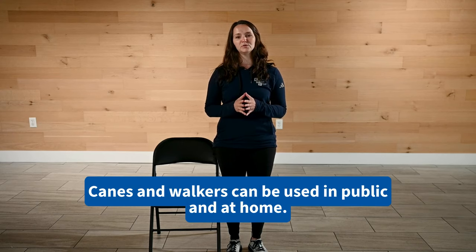I know a number of people who tend to use a cane out in public and a rolling walker in their house, which they might use at night when getting up in the middle of the night and having that instability with darkness in the house and getting around to the bathroom. Having these devices is useful and just takes a little bit of practice.